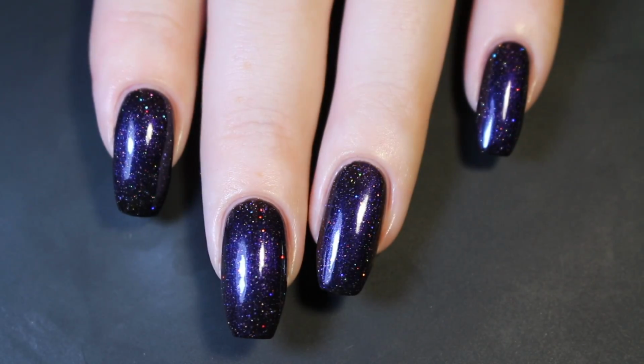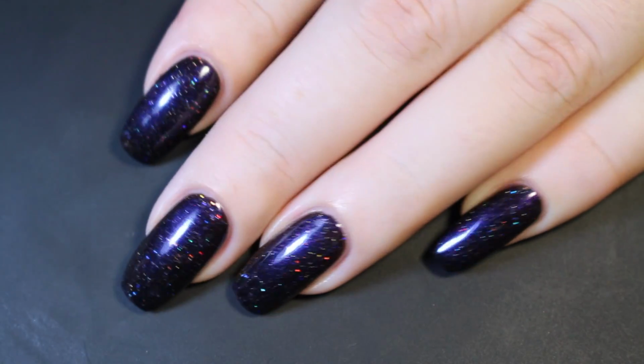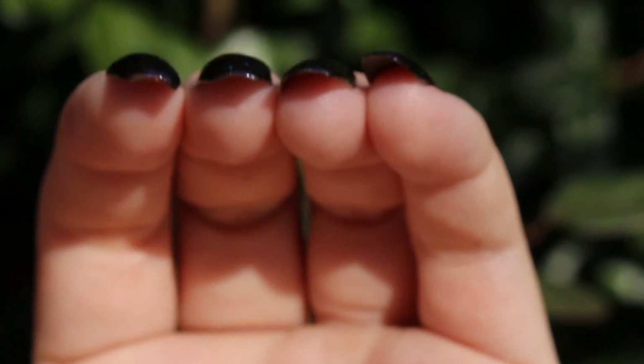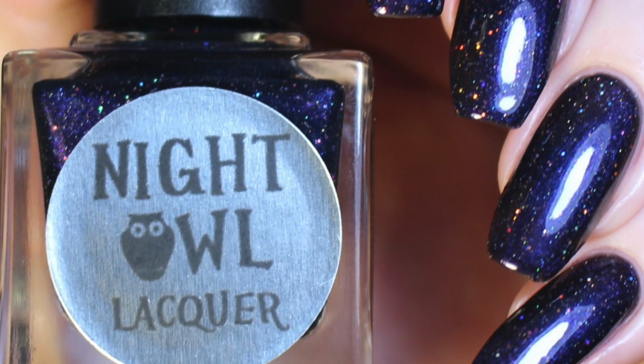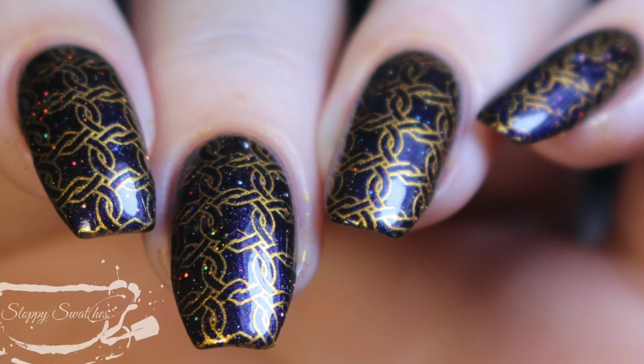So here's a look at the completed mani before top coat. This one does dry down fairly glossy, but a good top coat will help bring out all of that shimmer and all of that glitter. Here's a view from another angle in direct sunlight with top coat. So this is seriously one of my most favorite indies I think I've ever swatched. This is my swatch photo under artificial lighting, and then with some nail art again at an angle under artificial lighting.